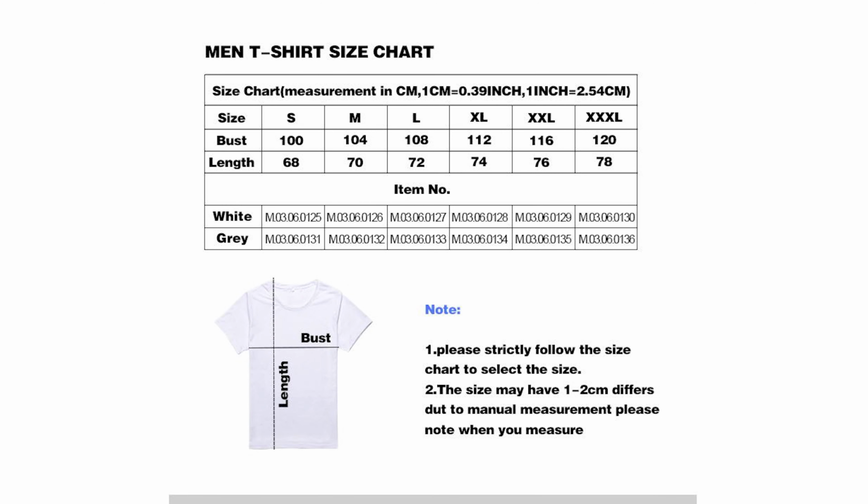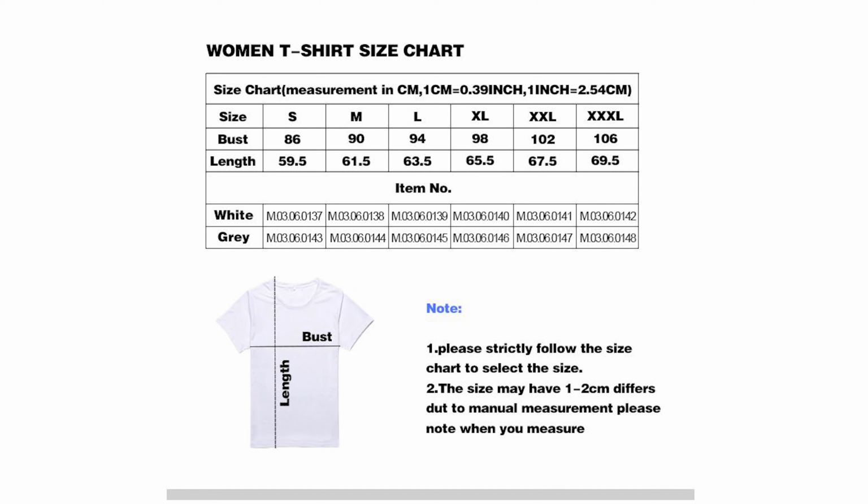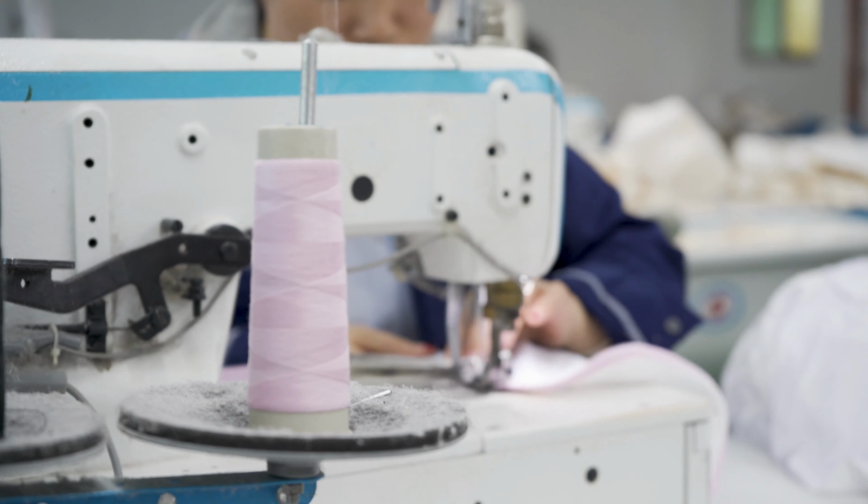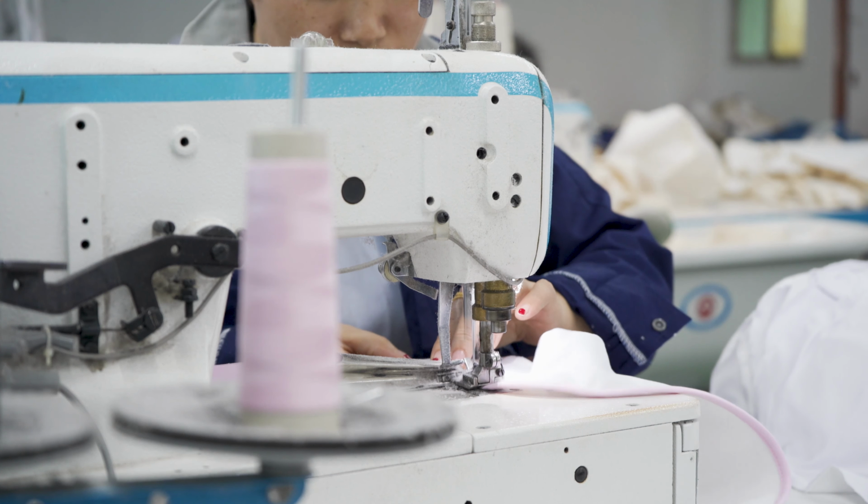Size of the T-shirts for women and for men, small to 3 extra large. So we have any size you want. For the details, for example, if you want a V-neck or narrowed waist for women, we can arrange it for you because we have a sewing factory.